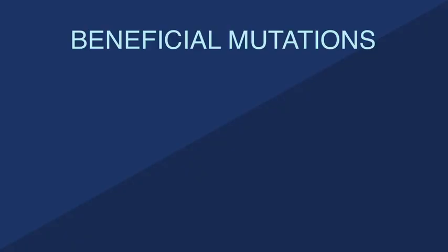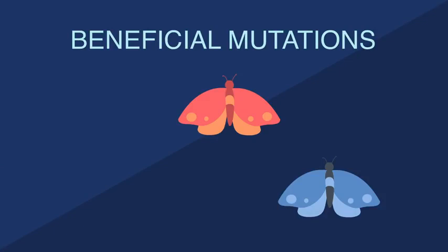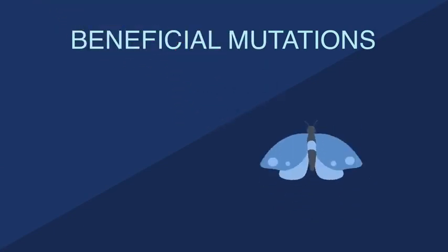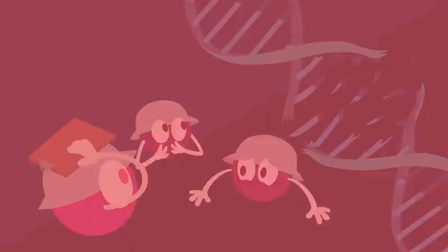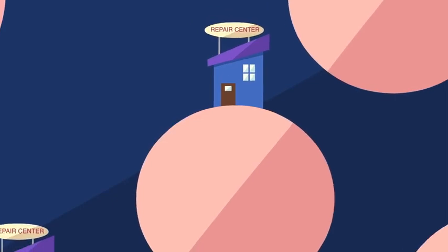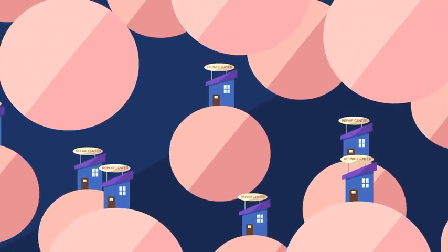Of course, changes to DNA aren't always bad. Beneficial mutations can allow a species to evolve, but most of the time, we want DNA to stay the same. Defects in DNA repair are associated with premature aging and many kinds of cancer. So if you're looking for a fountain of youth, it's already operating in your cells, billions and billions of times a day.